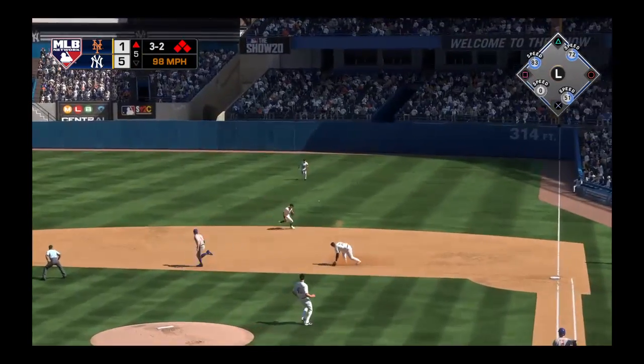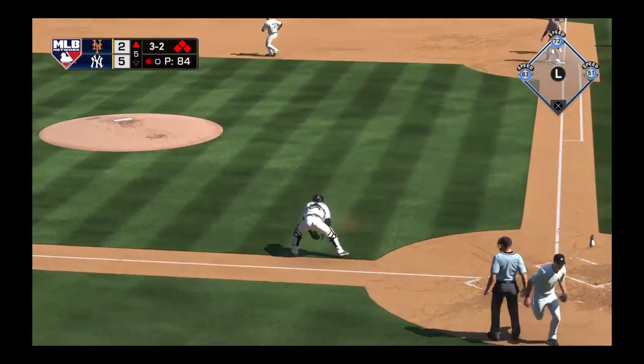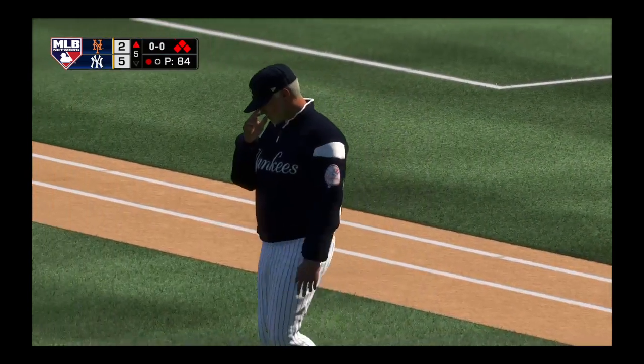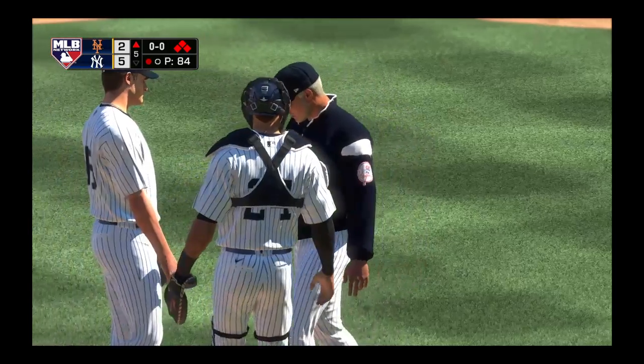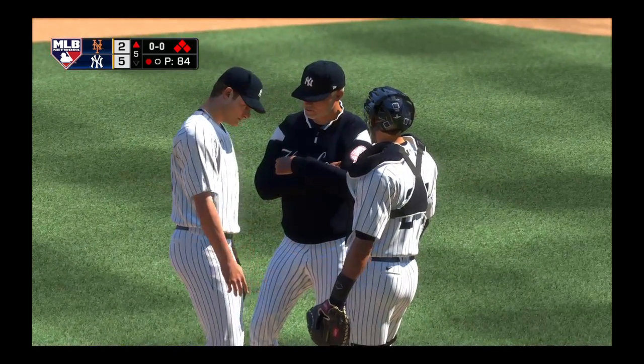Hit hard on the ground to first. And a good effort on the dive that time, but this will get by him for a base hit. The runner from third comes across to score as they try and chip away at their deficit. It's now a 5-2 game. And now time is called here as their pitching coach is going to pay a quick visit to the mound to discuss how they want to attack things here.